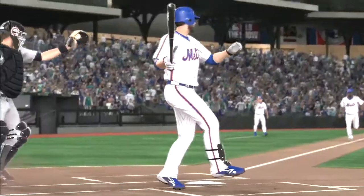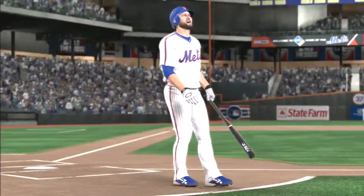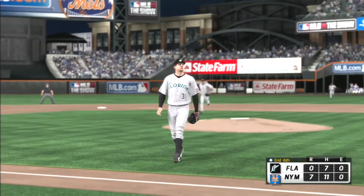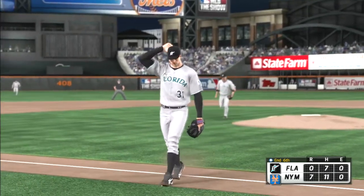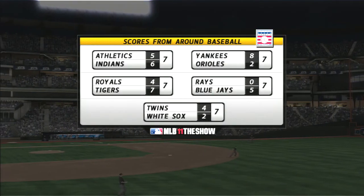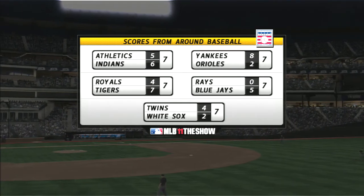Swing and a miss as the slider sets him down for the final out of the inning. Mets leave 1, but they're still in control, 7-0. And since we've already seen what's going on in the National League, let's check out the AL action now on our out-of-town scoreboard.